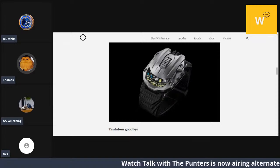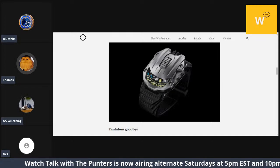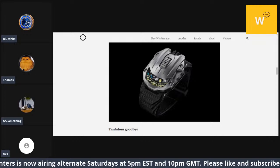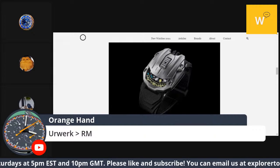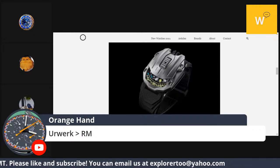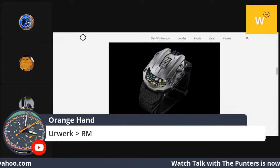Just Outlander Drift or something. The Wandering Hours. Outlander Drift or something, it's something like that. I forget the name, but they changed the case. It used to be more squarish, and with the latest version, it looks more cushion shaped. The new one. It's the Outlaw. The Outlaw Drift. Yep.